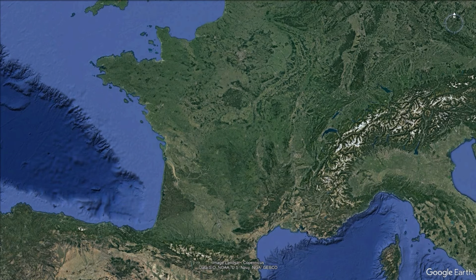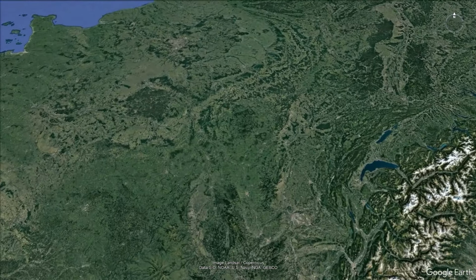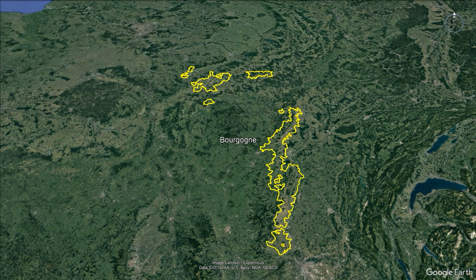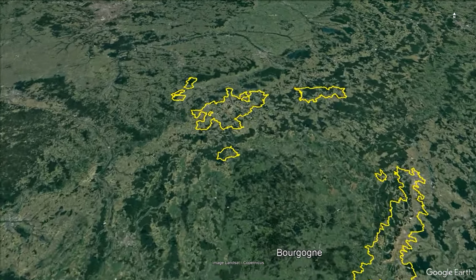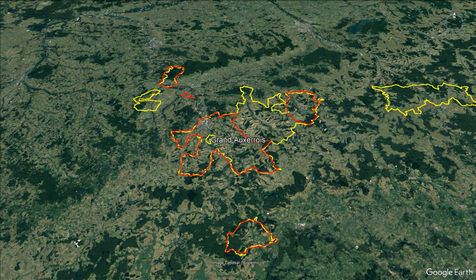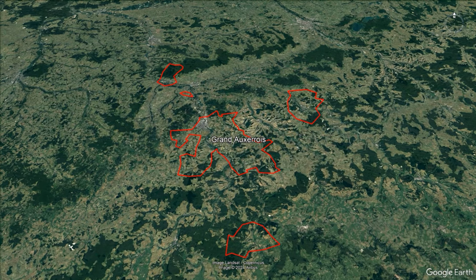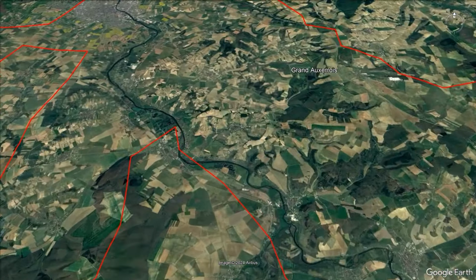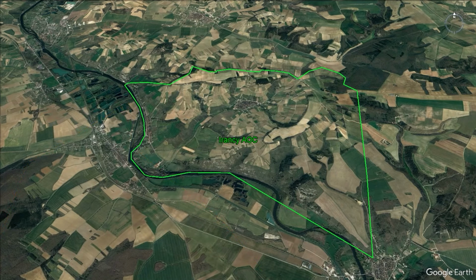Okay, let's have a look at our Google Earth video. There's France. We'll identify Bourgogne, which is Burgundy. And then we'll focus on the place in the north, which is the Grand Terroir, which is going to be highlighted in red, I believe. Within the Grand Terroir is Irancy AOC, a small AOC of 191 hectares on the right bank of the Yon.